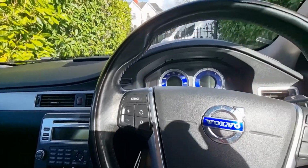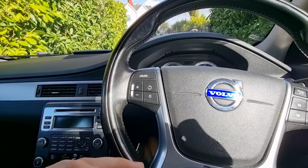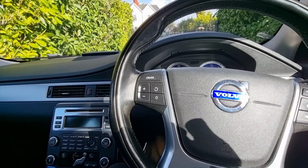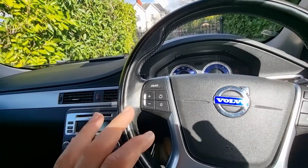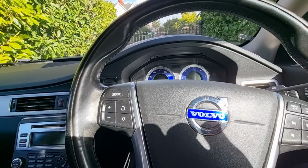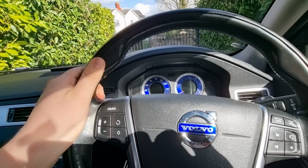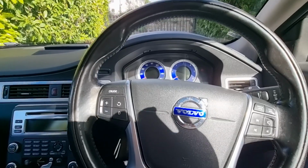Now, the optimum for cars like this is 56 miles per hour. I've done my homework, and it really does make a difference. On an A road, if you stick your car on 56 miles an hour rather than 60, you save about 4 or 5 miles per gallon, which over 15 gallons is over 60 miles of fuel. So bear that in mind. That was quick YouTube maths, but I think that's about right.